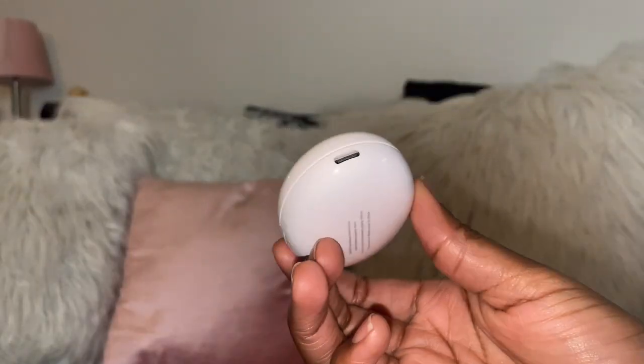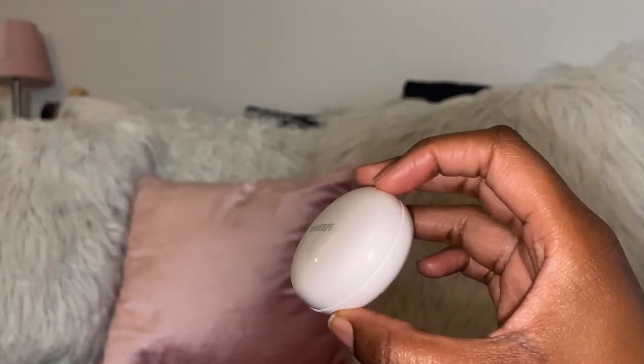It's like a little egg. Like, look at it. It's so compact. Literally fits in my hand. You can put it in your pocket and it just stays there. It's not one of those cases that are all square and bulky and have sharp parts to it. This one's just really smooth. It's literally like an egg. I take this everywhere with me.